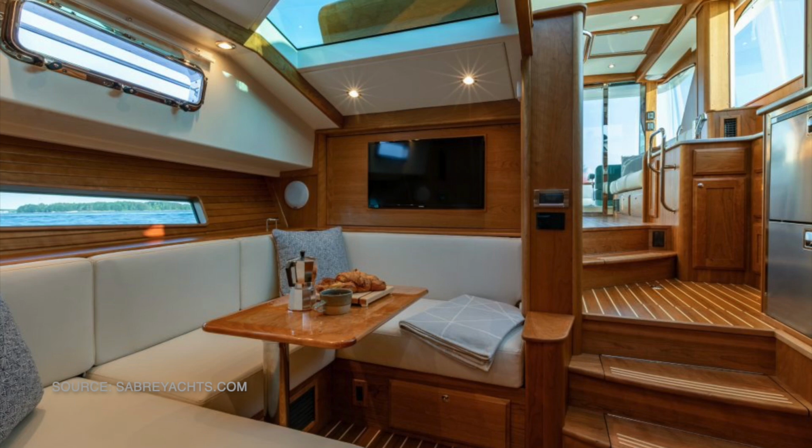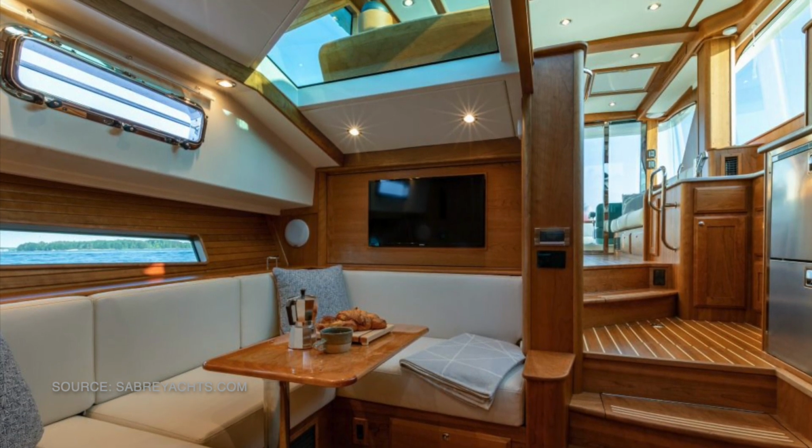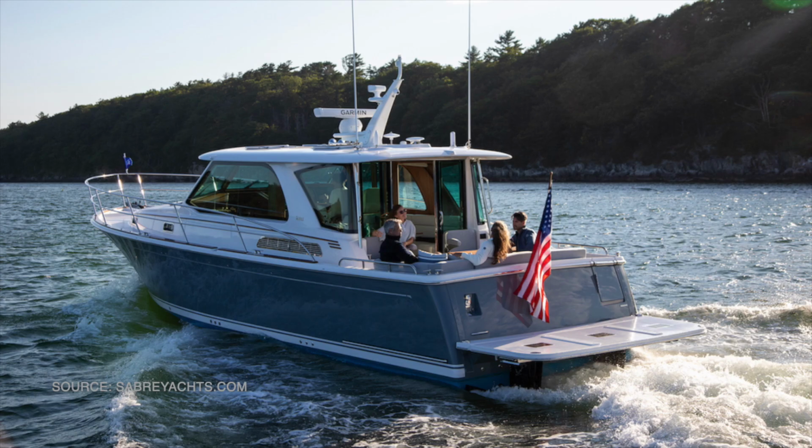Below deck, a versatile hybrid lounge functions as guest berth, private retreat, or home office, depending on her owner's needs. The master stateroom is iconic, featuring an island berth and numerous storage compartments.